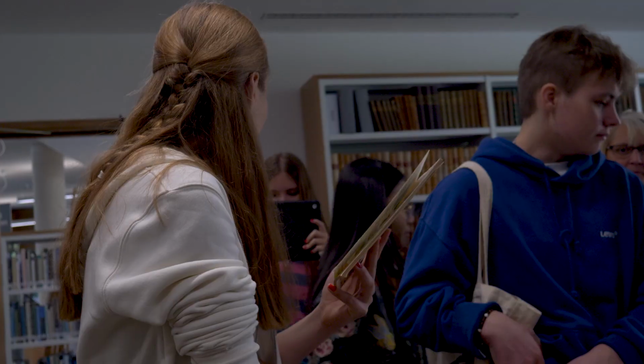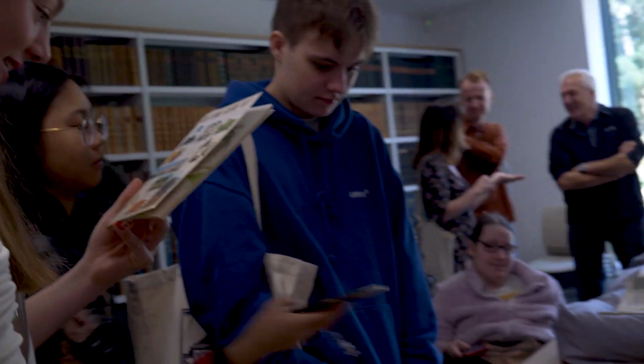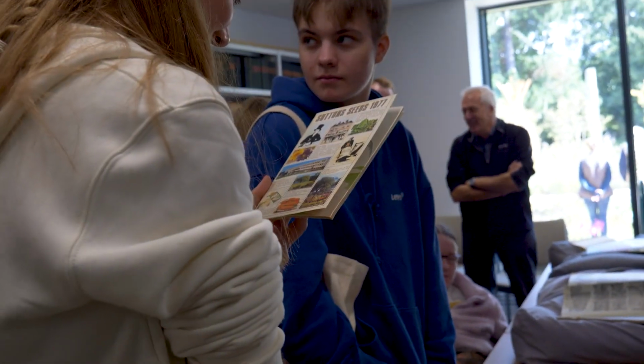I absolutely loved the illustrations through time and the pictures through time that we looked at in the plant nursery catalogues. I liked the illustrations in the kind of 30s and 40s better than the modern photographs.